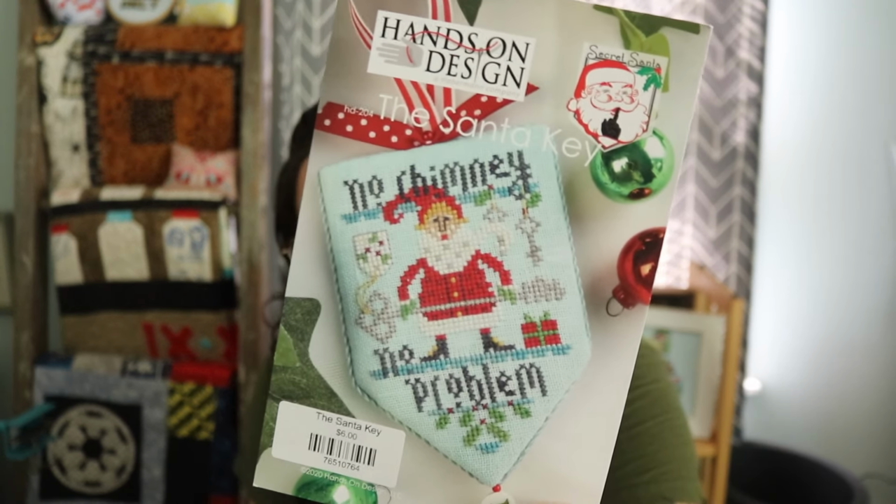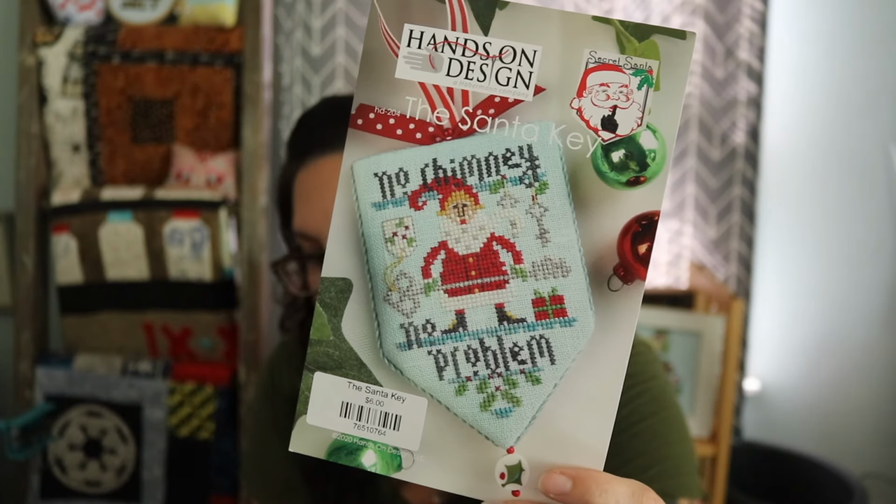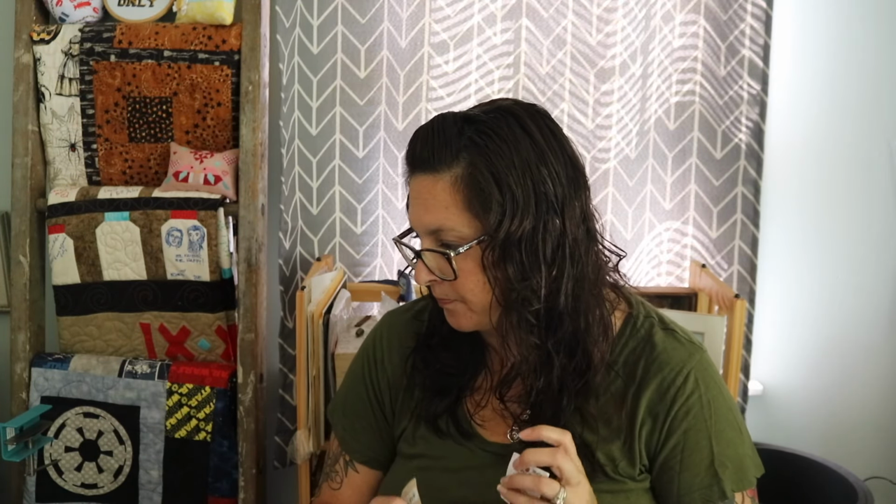So I started the Santa key. This was on my list of 24 new starts in 2024. It's by Hands On Design. And I had some of the called for threads, and then I just pulled some from stash for the others. So they're, I think, pretty close to what is called for.